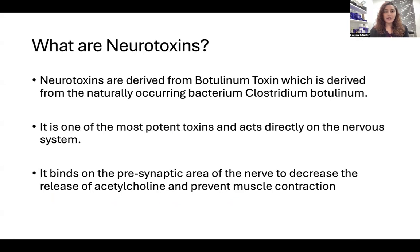So, what are neurotoxins? Neurotoxins are derived from botulinum toxin. And this is derived from naturally occurring bacterium Clostridium botulinum in nature. It's one of the most potent toxins and acts directly on our nervous systems.